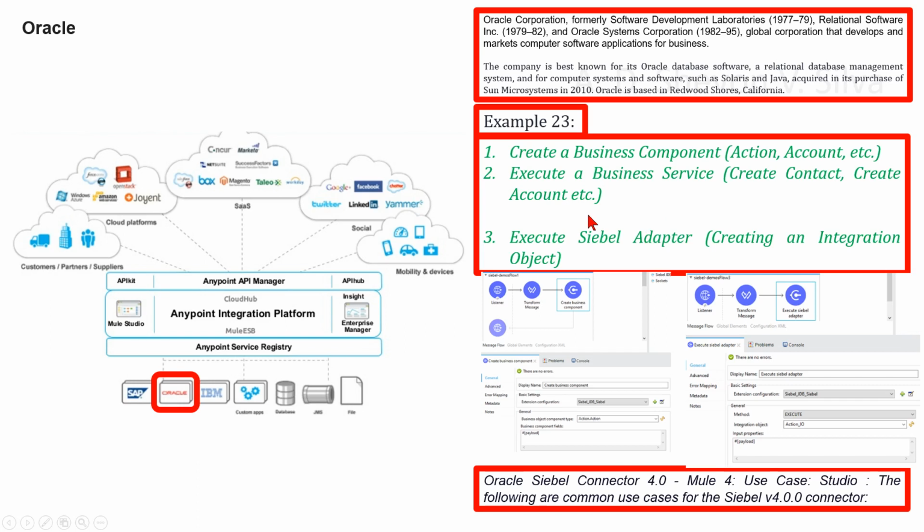Add a new Mule project in Studio. Add a suitable Mule inbound endpoint such as HTTP listener to begin the flow, and drag the execute business operation from the Siebel JDB palette into the canvas and select it to open the properties editor. Configure the operation's parameters. Drag the transform message connector between the HTTP listener and the Siebel connector in the flow. Configure the input payload with the desired field.